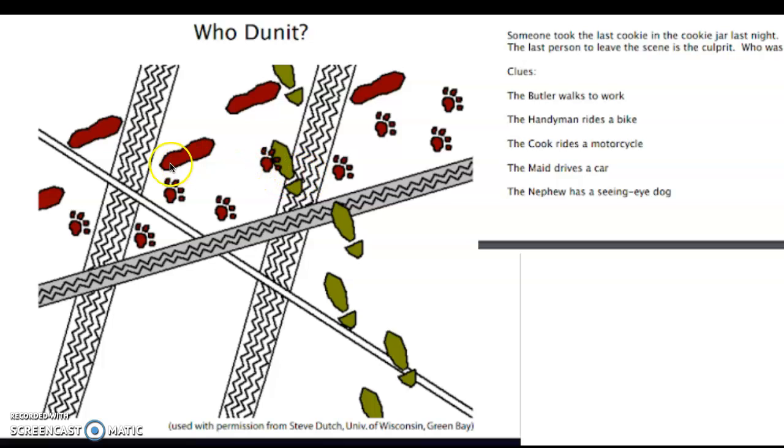You can't tell where the nephew fits in in relation to the car's tracks because they don't ever interact, but you can see that the butler and the nephew do interact, and the nephew is on top of the butler. So the maid was the first one to leave. The maid's tracks are on the very bottom. Okay, maid left first. Safe. She's not the culprit.